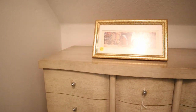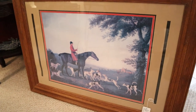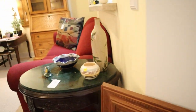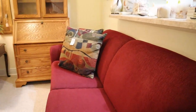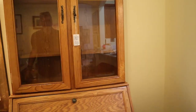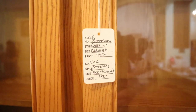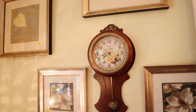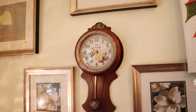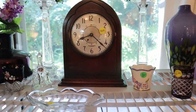And honestly, look at that sweetest retro dresser set. English hunting scene. The smalls were flying out of this house. The collectibles. Good looking old couch. And today, 200 takes it home. Working clocks for you clock lovers, and lots of art prints. In fact, lots of art, period.